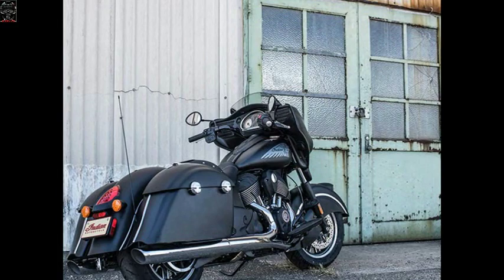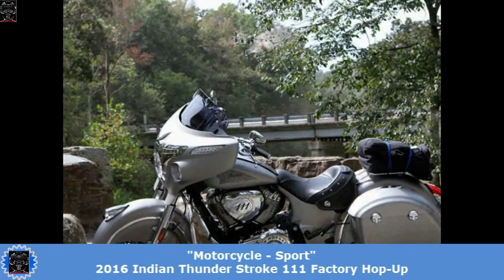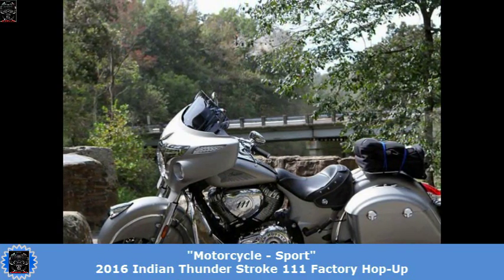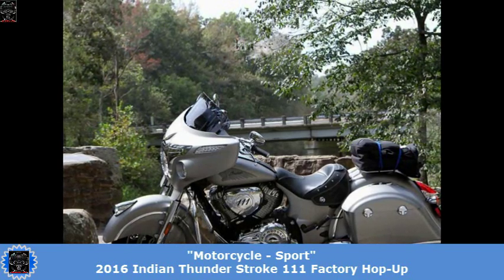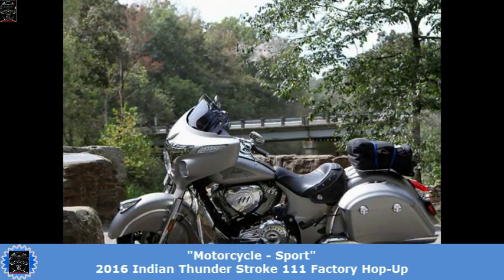So, if you're the type of rider for whom the Missouri motto applies and you're willing to pony up $2,280 plus labor, you will probably be quite happy with the upgrades. The price may be steep, but it will pay dividends every time you twist the throttle.